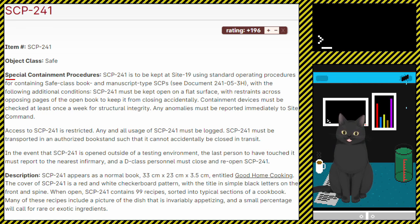SCP-241 must be kept open on a flat surface with restraints across opposing pages of the open book to keep it from closing accidentally. Containment devices must be checked at least once a week for structural integrity. Any anomalies must be reported immediately to Site Command. Access to SCP-241 is restricted. Any and all usage of SCP-241 must be logged.